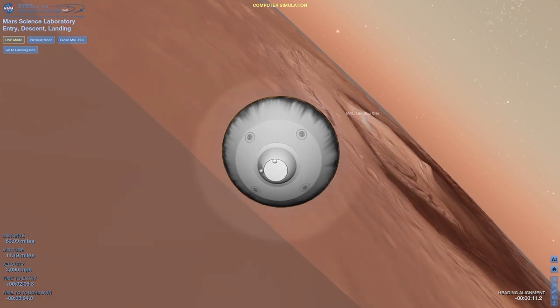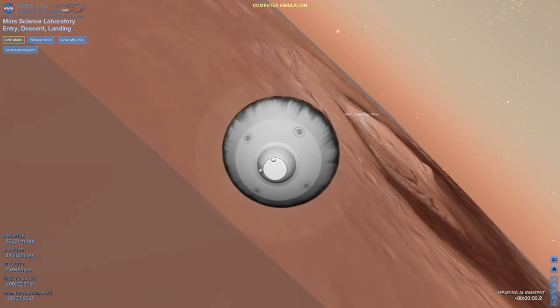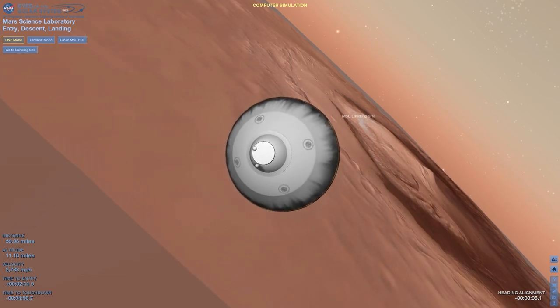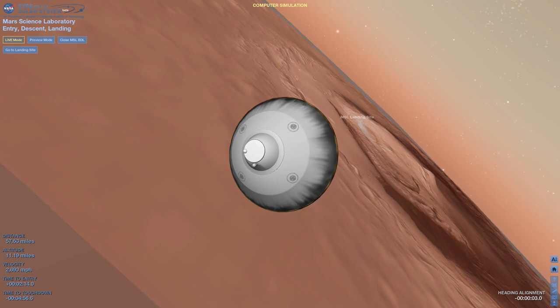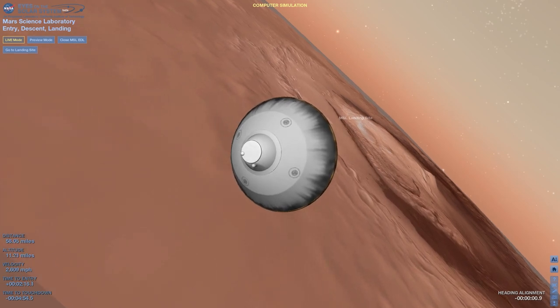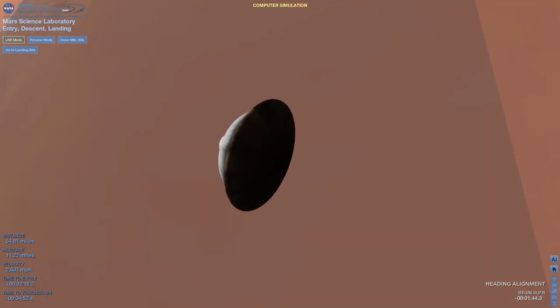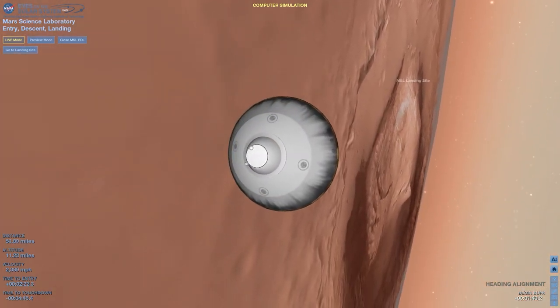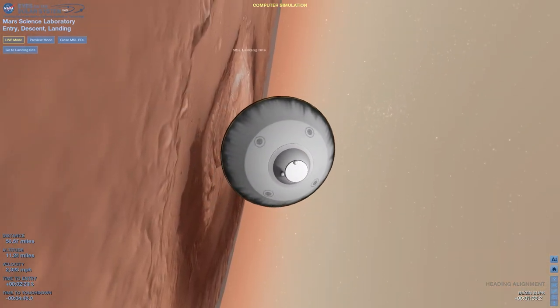We have a connection, but we actually do not have any data yet. Copy. We can expect some intermittent contact at this time as the signal increases to respectable levels. There we go. We are now seeing, and we have our CDP. Okay, copy. And visualization is updated. We have entered heading alignment.